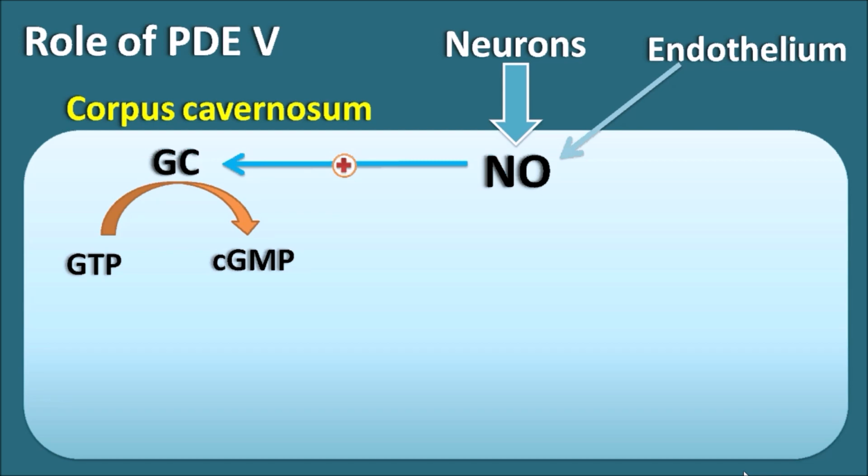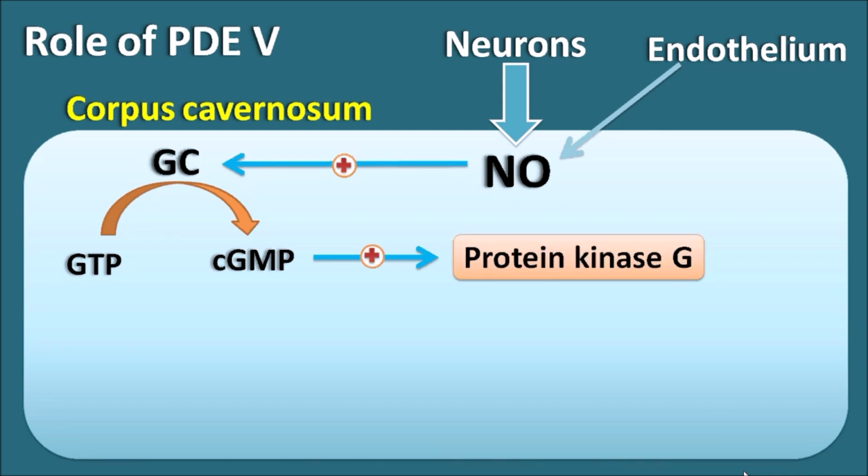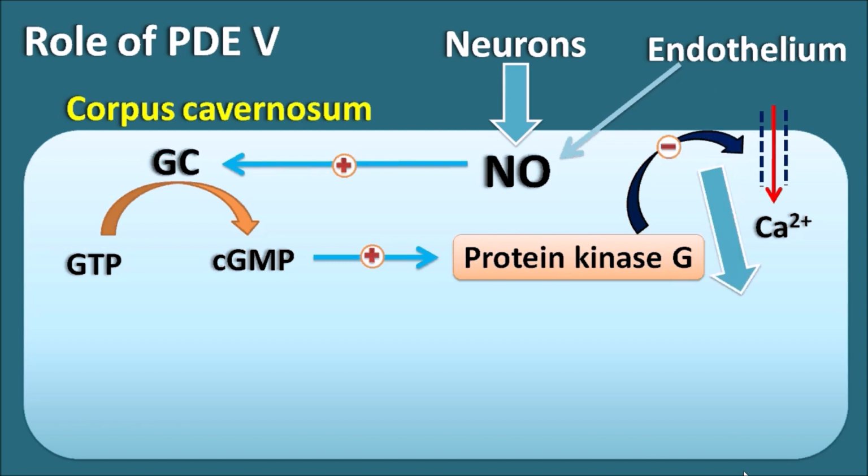Cyclic GMP is an important secondary messenger released through the stimulation of nitric oxide. This cyclic GMP then stimulates a family of enzymes, protein kinase G. Protein kinase G controls calcium permeability in the corpus cavernosum and inhibits calcium entry into the muscle. When no calcium enters the corpus cavernosum, this inhibits contraction, which results in relaxation of the corpus cavernosum. When this muscle is relaxed, there is increased blood flow, which leads to erection of the erectile tissue.